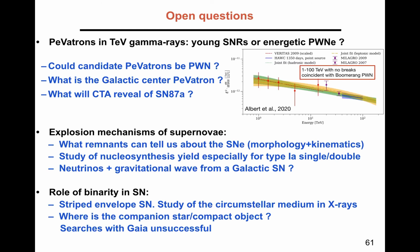In the galactic center, we also see a candidate PeVatron. Could this be related to some kind of PWN or several PWNe? One hope is that CTA with a better sensitivity will be able to detect the youngest supernova remnant that we know, 87A. What will it tell us? We don't know, and that will be an important clue for understanding very young supernova remnants.